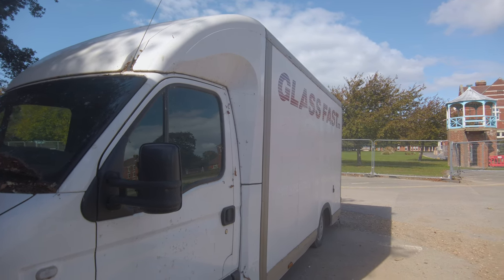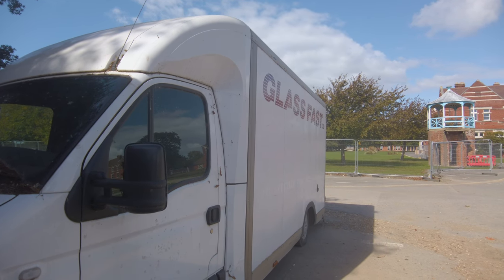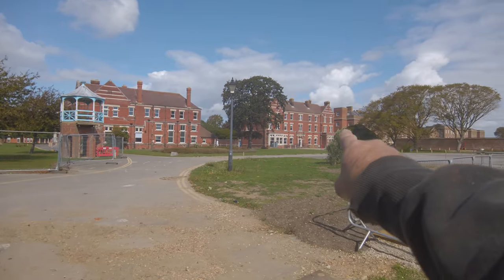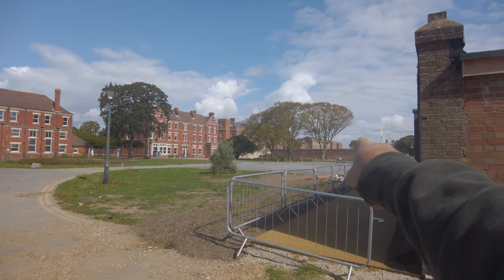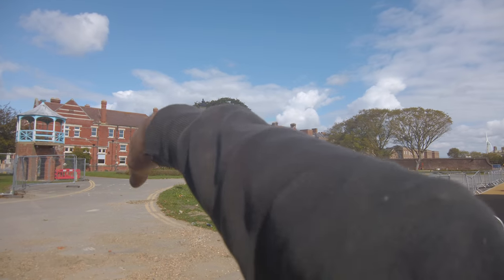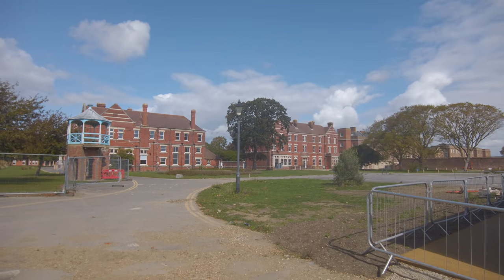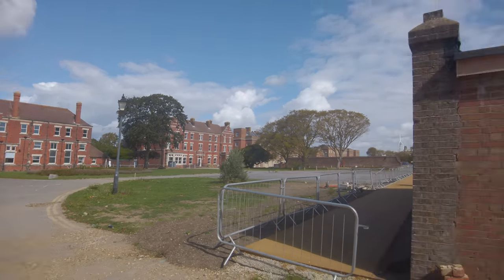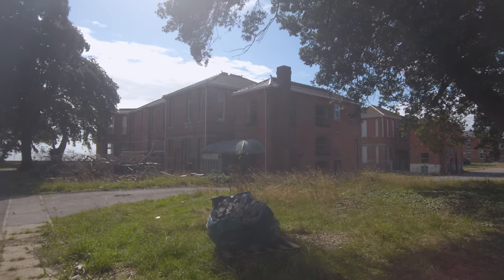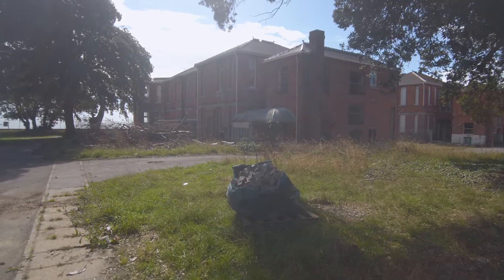This is a massive site. I mean, look at the distances involved here. Look at all that set of buildings there, all the way down there to that wing. And then it goes back about 8, 9, 10 levels perhaps over there. It's absolutely crazy. I'll wait for matey to come out before we go into the next bit.